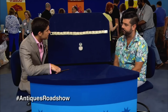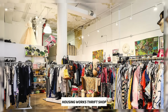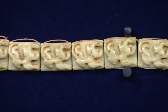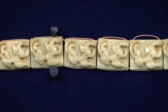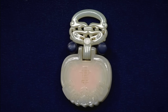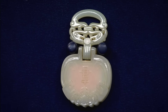Originally thought of to be purely jade artifacts by this guest, these items were procured at a Housing Works thrift shop some years back. One of the items, a belt, appears to be made of a softer material than jade, possibly serpentine or soapstone. The belt is also adorned with stylized Qianlong dragons, typical of a Ming-era design, thought of to be a compact by the guest. This other item is a fine example of white jade, intricately carved with auspicious Chinese symbols.